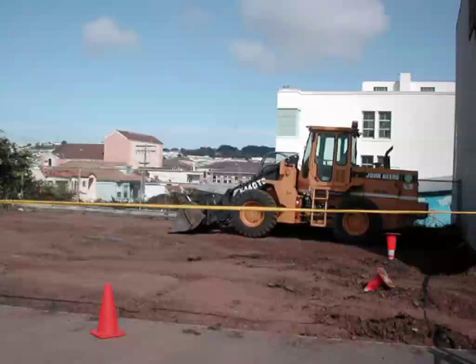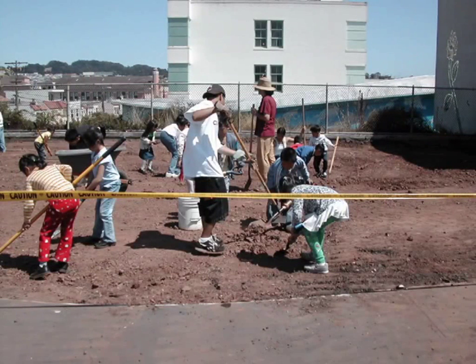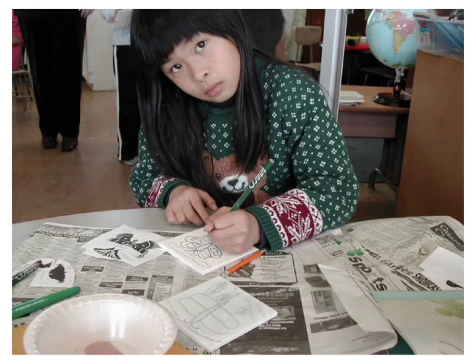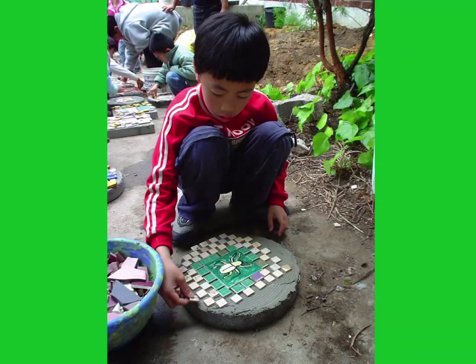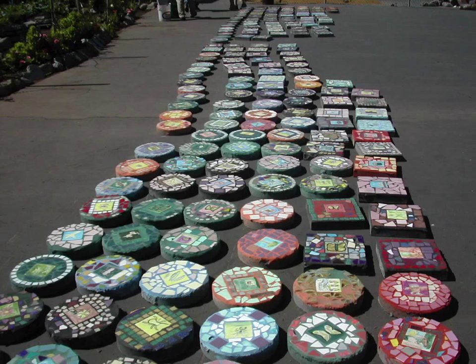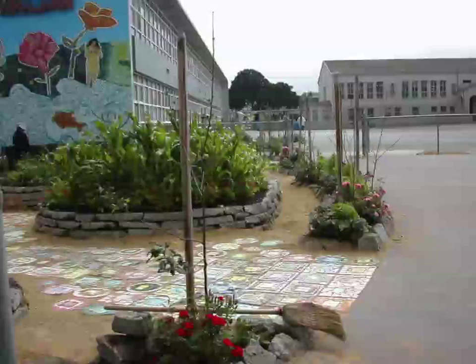This is the San Miguel Child Development Center campus. And these are our contractors, the children who participate. This is the new orchard. This is a young girl who's doing a beautiful drawing on a tile, which she'll glaze, and then it will become a mosaic tiled paver. And hundreds of these were created, and they became the new ADA wheelchair accessible pathway in the new upper garden.